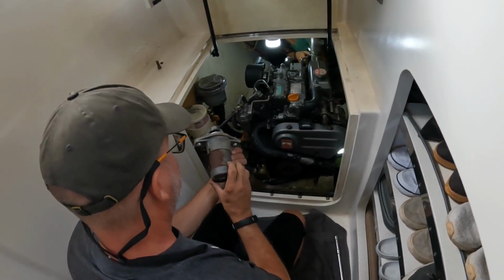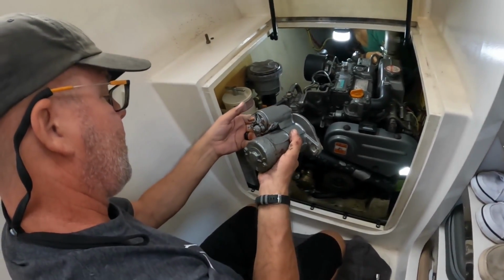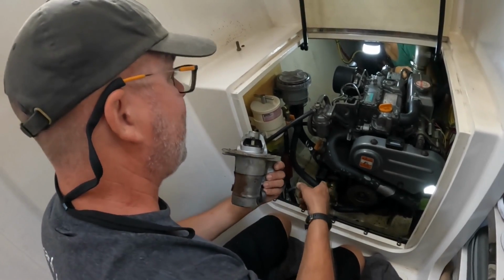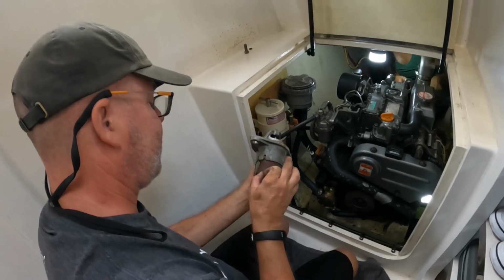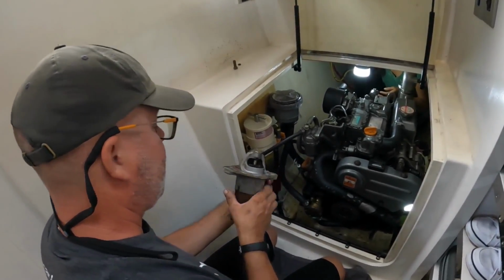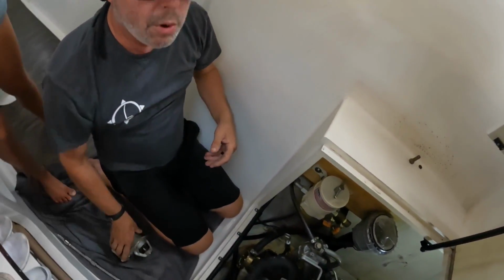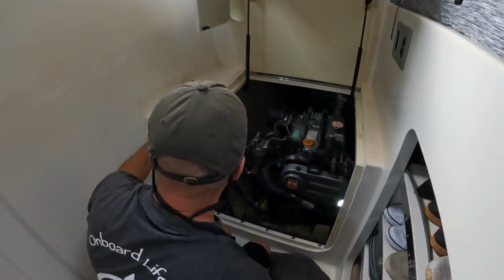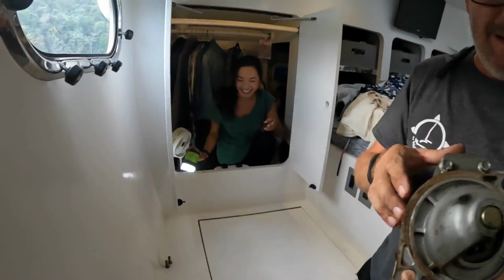Well, here's the problem. There's some corrosion on this one. Somehow seawater got on it, probably when I blew that water pump about 2 years ago. Splashed over to there. And that's gonna be an issue. Okay, there it is. Good job, team. Okay. Yeah, just coming out of the closet. Okay, here it is.